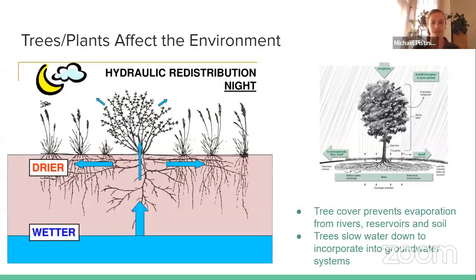So if you think about how much water is stored inside of trees and multiply that by the hundreds of thousands of trees that exist, or hopefully exist, in your communities, it's a big reservoir for water and it helps protect water in our valleys.